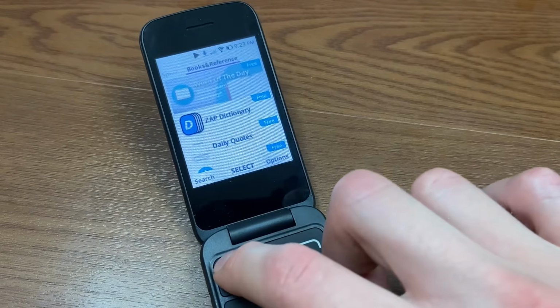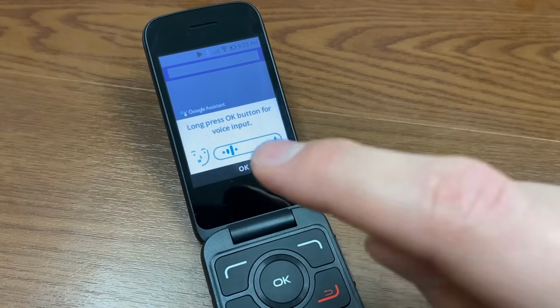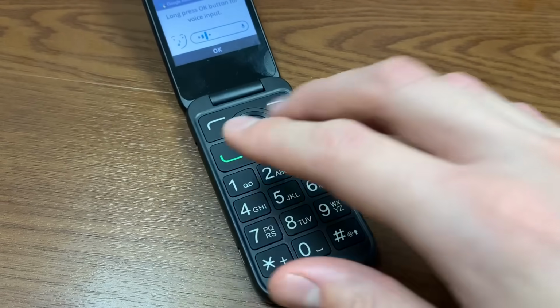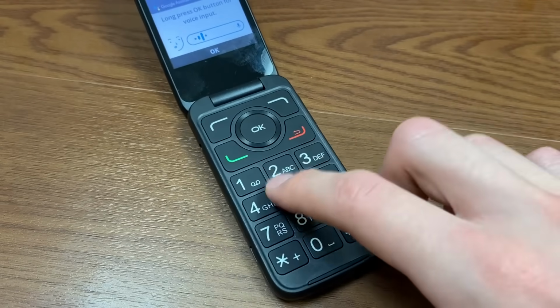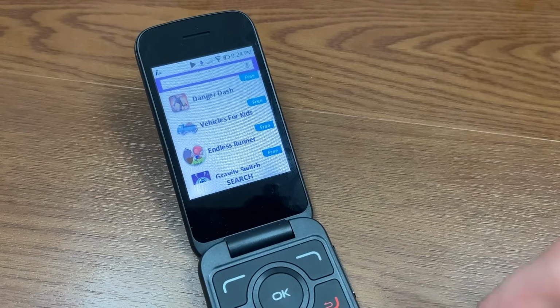But can we search? Let's see, okay, you can long press. I really like this voice thing because I haven't even had to use this at all. And I would honestly think if you're going to use this thing, you'd probably be doing that a lot. Let's search for Twitter. Why not?